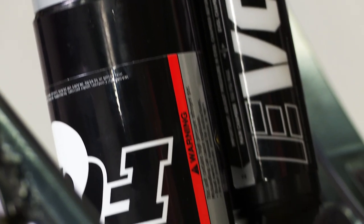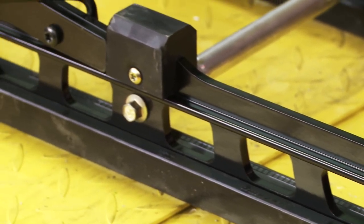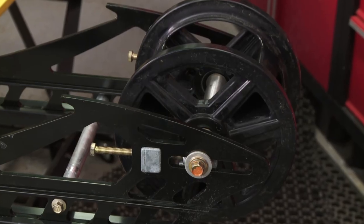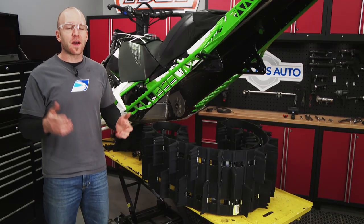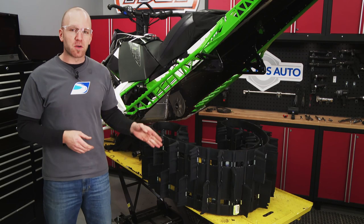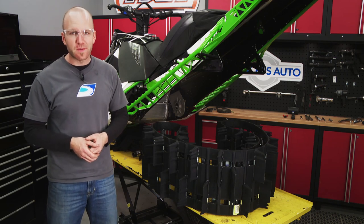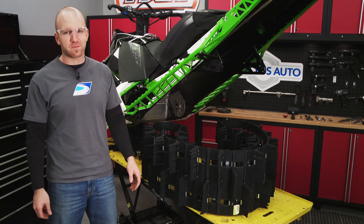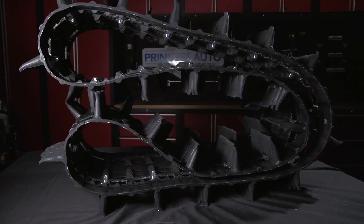The stock sliders are going out as well in exchange for a set of the performance wear strips with DuPont Vespel inserts, which increase durability and keep the track running truer. And the track is precisely what we have to put back in. This is a Power Claw 3-inch lug with a 3-inch pitch, and it is as impressive on the mountain as it is on the dealer showroom floor. Replacing the old 2.6 for this beautiful new 3.0 brings us into 2016 with this M8000.